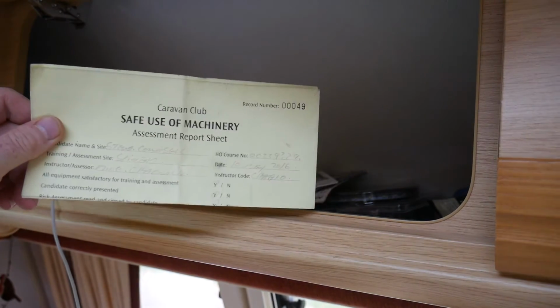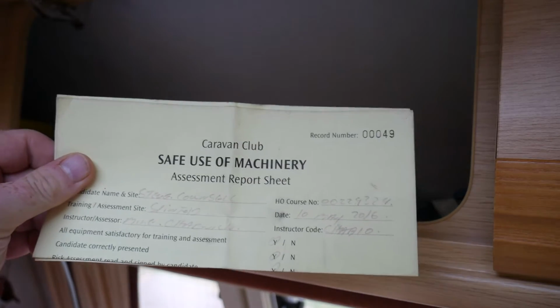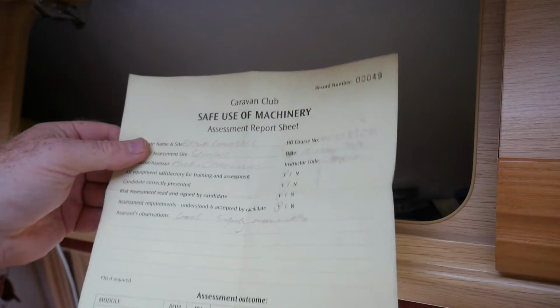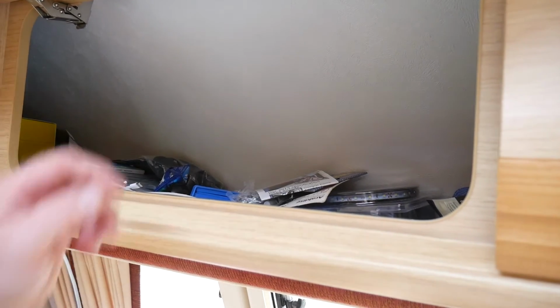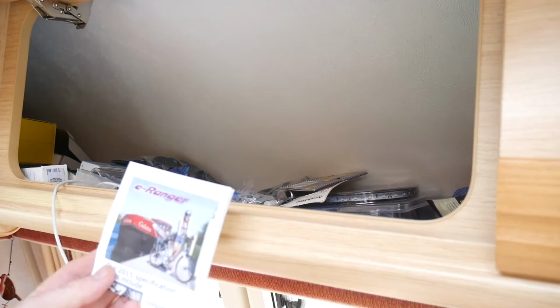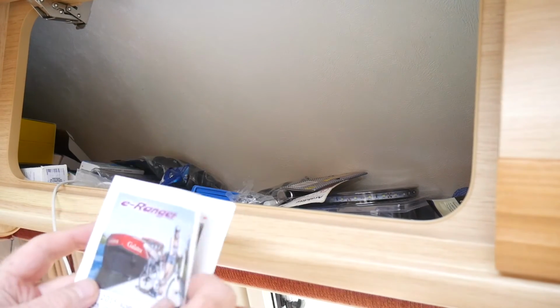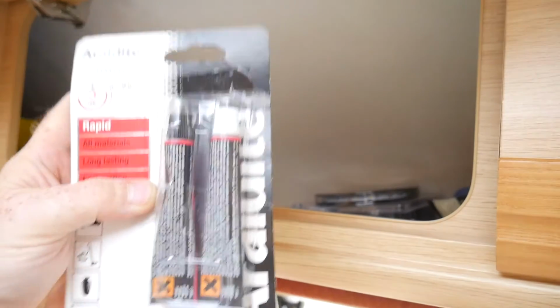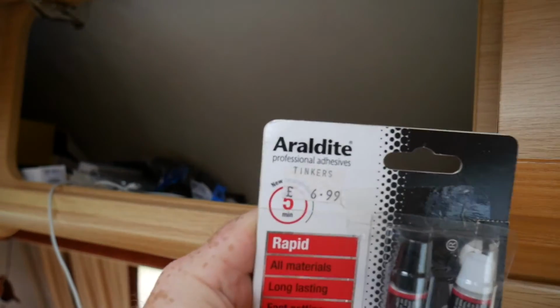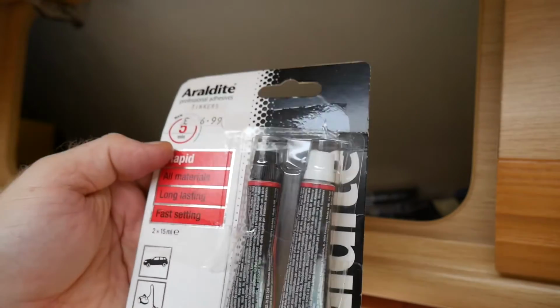This is my safe machinery pass certificate. I have a certificate from the Caravan Club that I'm able to operate machinery at work safely. This is electric bike information that will go into the bin. More ball bungees in bags, and really important, I think, for any household to keep around is this Araldite 2-part adhesive. It sticks almost anything to anything, so it's really useful to have around.